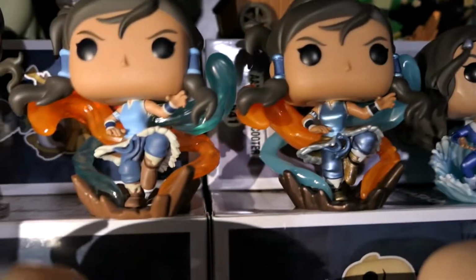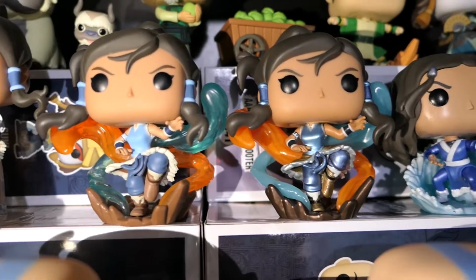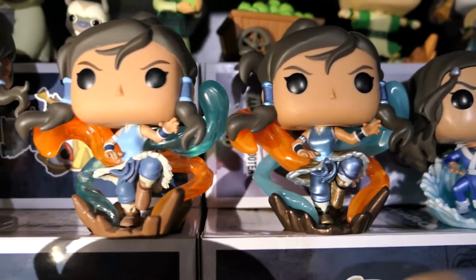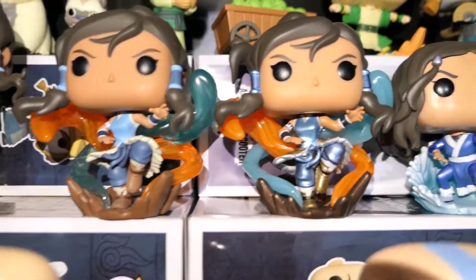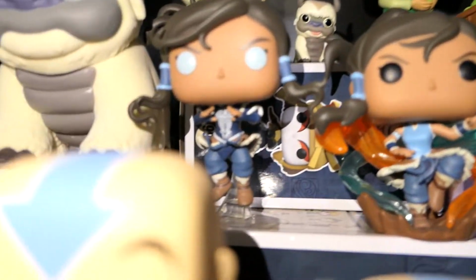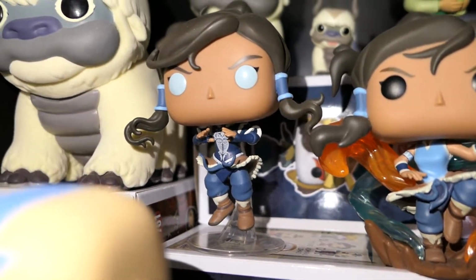Then moving over, we have Korra here. The one on the left is the standard release, and the one on the right is the metallic version and the glow in the dark version as well. I love both of them, but if I had to choose one, I'm obviously going to go metallic and glow in the dark. The effects on them are amazing. Then we have the chase version of Korra right here that also does glow in the dark.